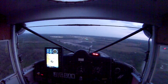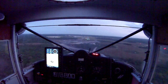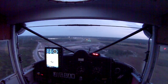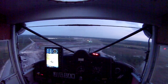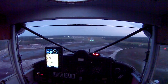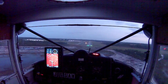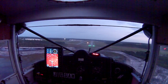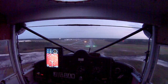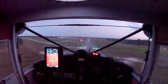Okay, if you look out there to your left, you can see the ASTI, which is red and white, which is perfect, stabilized approach. North County traffic, Luscombe traffic, short final 13, North County. Little bit of back trim, slow it down a little bit. Still on the glide path. Red and white all the way down. Nice and easy. Lights are on.